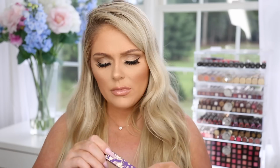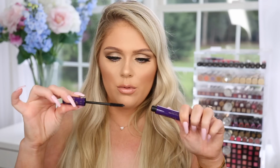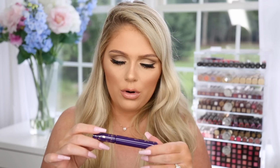I haven't seen this. This is the Winky Lux So Extra Velvet Plush Mascara. I've tried, I think, lip products from Winky Lux before, but I have never tried this mascara. So let's see what it looks like. Pretty normal kind of looking wand, but this is pretty cool. Excited to try this and see how it works.